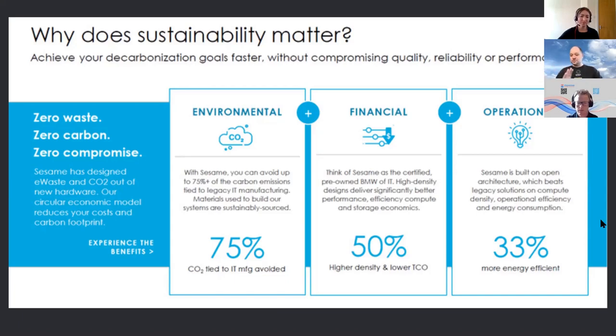What's also super attractive for our customers is that we offer for our general purpose solutions a 50% reduction in the TCO compared to traditional models of doing IT. And that goes directly to the bottom line of our customers. So in addition to being much more environmentally friendly, we save our customers half the cost on a dollar per month basis, right?